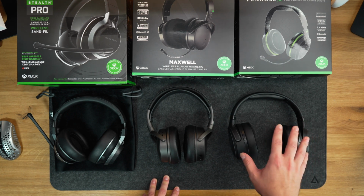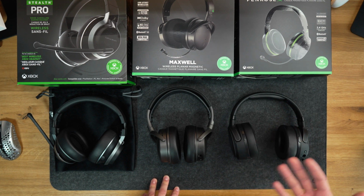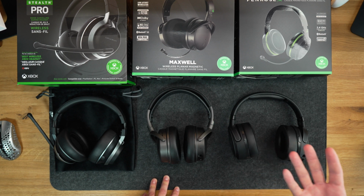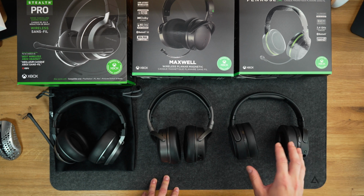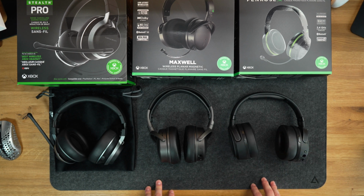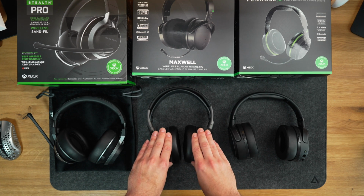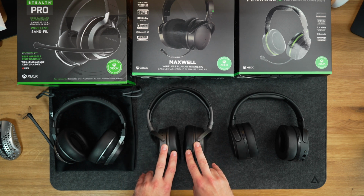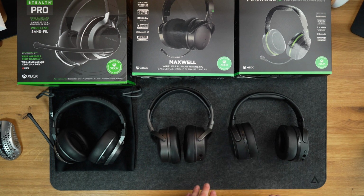This is why I always come back to the Penrose when I want to play Valorant, for example, because I'm very picky about footstep detection. And I think this is something, they sound a bit closer to your ear and kind of more balanced. Although Audeze claims that the dual chamber design of these ones here should make them more balanced between left and right, because this is very important for footstep detection and your environmental detection.